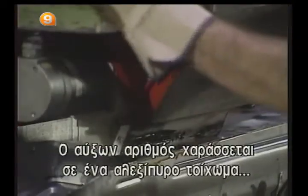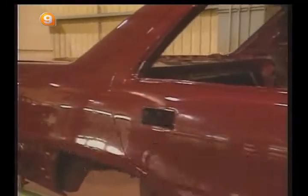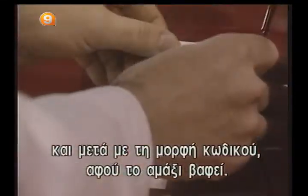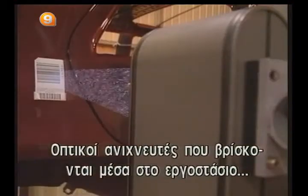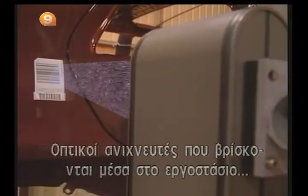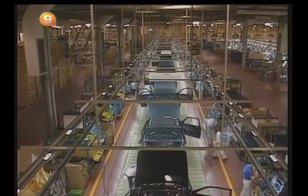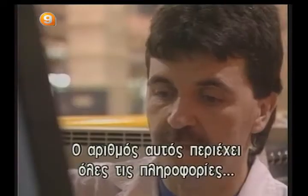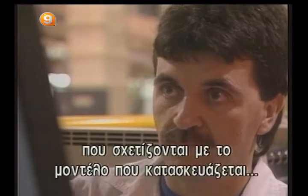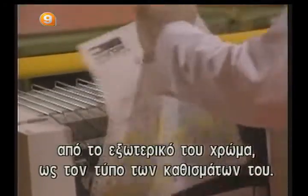The serial number is first engraved on the dashboard's firewall, then in the form of a barcode, which is affixed when the car leaves the paint shop. Optical readers set up at various points in the plant enable the central computer to locate the vehicle. The serial number contains all the information relating to the model being made, from its exterior color to the type of seats installed.